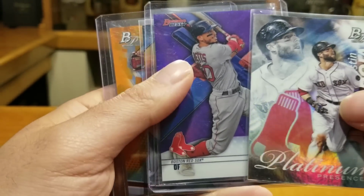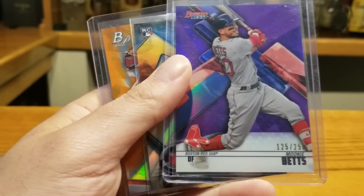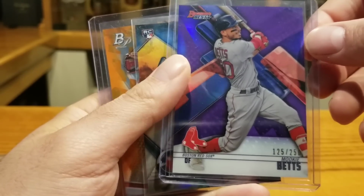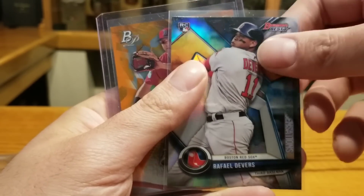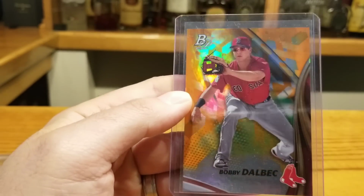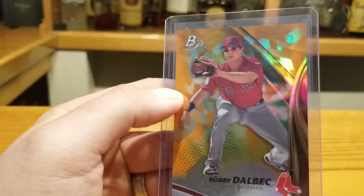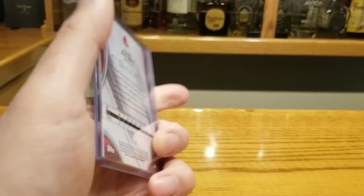So thank you, Christopher, for the bonus cards and everything. I believe we got a purple numbered to 250, Bowman's Best Bets. This was a bonus card, the Devers, as well as this Bobby Dalbec. He's really hot right now over the last few months. He's surged in popularity. This is numbered to 25. So thanks a lot, Christopher.